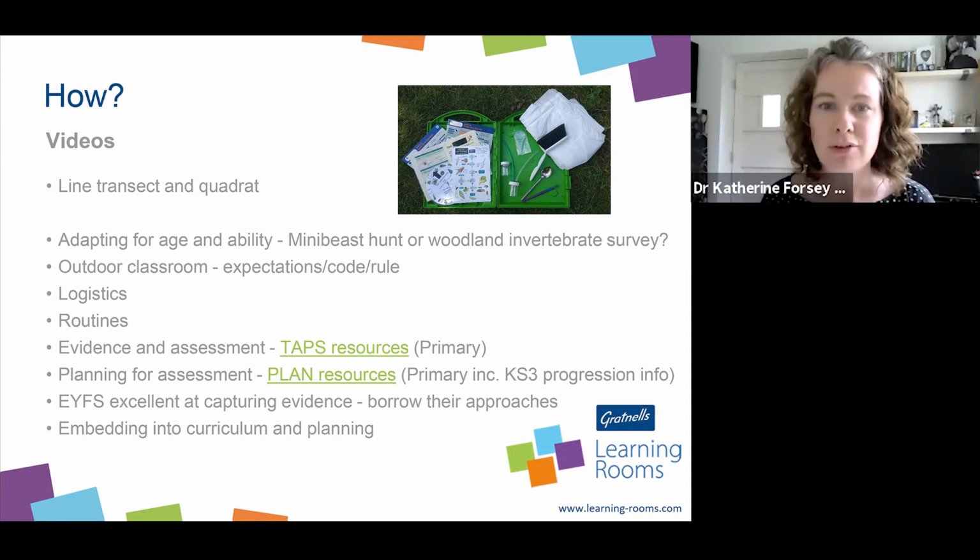When we're in the outdoor classroom, we might want to have some expectations, outdoor learning code or rules. We would develop that together with the students, helping with that behaviour for learning in the same way that you have expectations for learning inside the classroom.